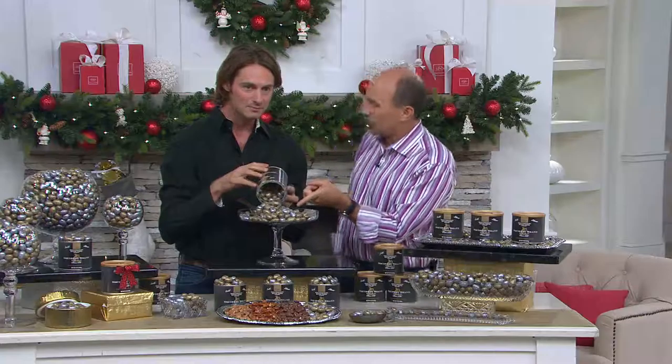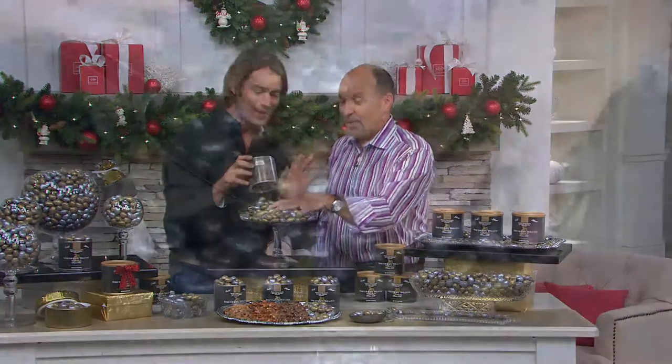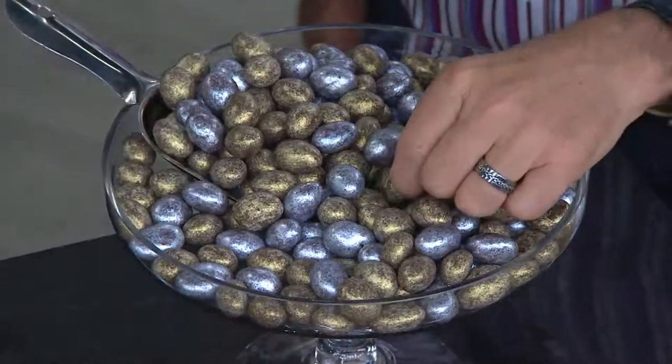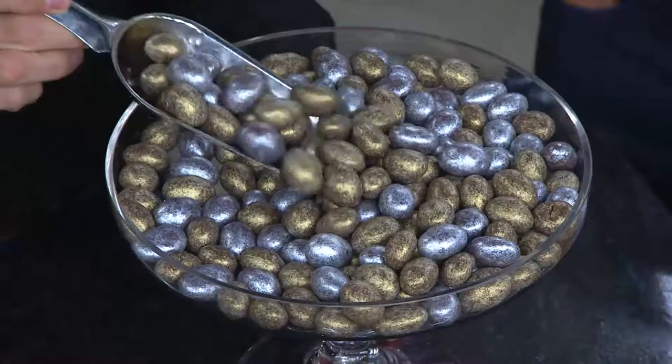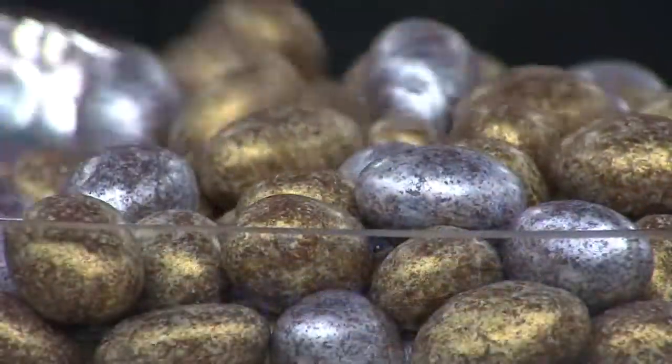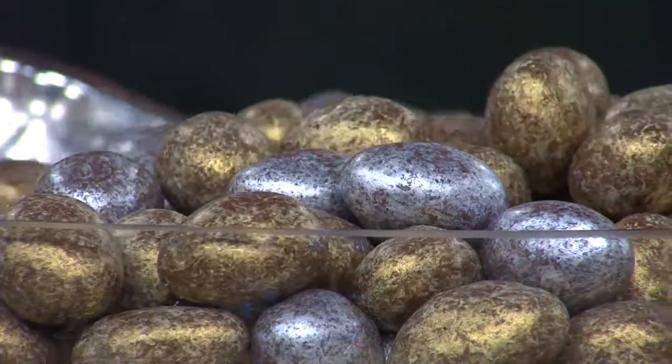Look at these. They're almost too pretty to eat. Oh, no, they are not too pretty to eat. They are beautiful, Dan, but you got to eat them. That's right, but beautiful to put out for the holidays. Yes, your holiday decorating may be complete. We actually had a caller earlier today that said, my decorating is done. I've got silver and gold jewels to put out.